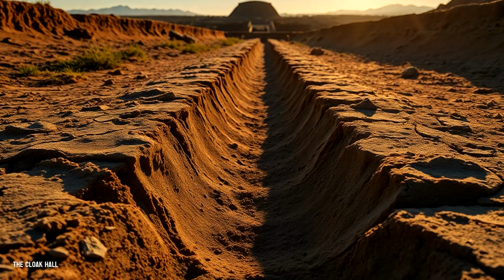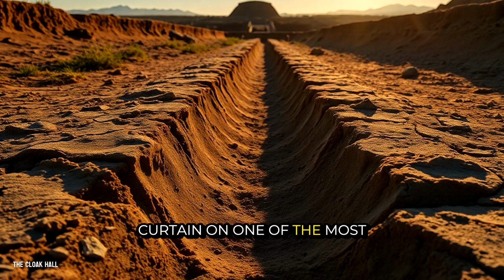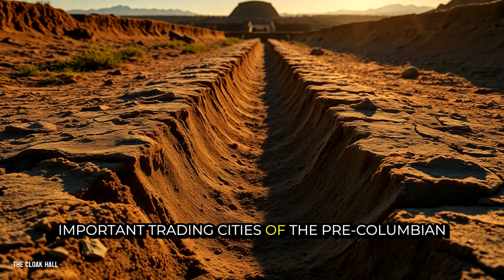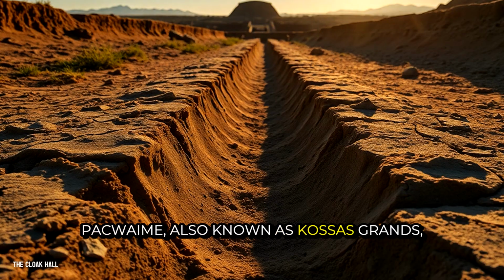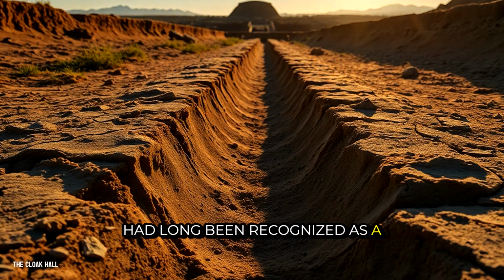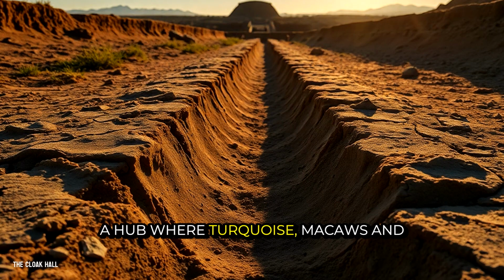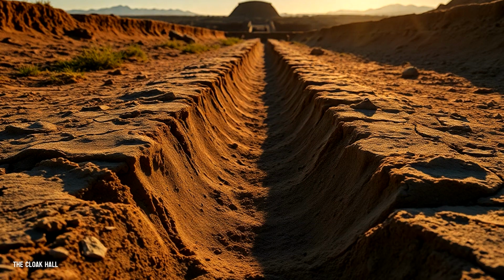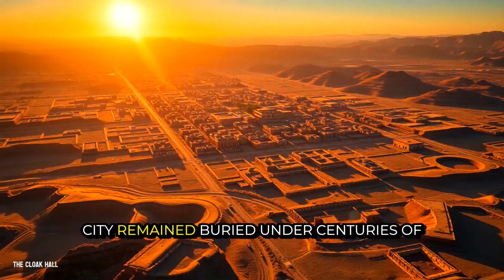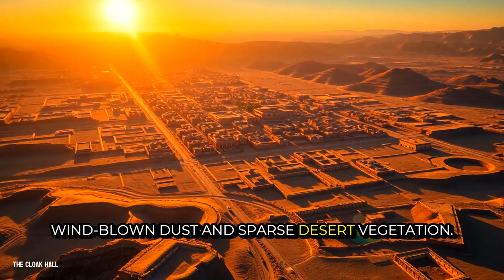Across the dry plains of northern Mexico, satellite imagery pulled back a curtain on one of the most important trading cities of the pre-Columbian world. Paquimé, also known as Casas Grandes, had long been recognized as a major center of the Mogollon culture, a hub where turquoise, macaws, and copper bells moved along ancient trade routes. But the true extent of that city remained buried under centuries of wind-blown dust and sparse desert vegetation.